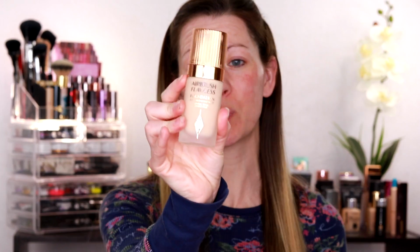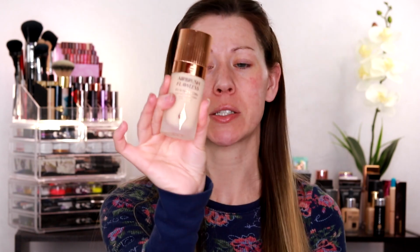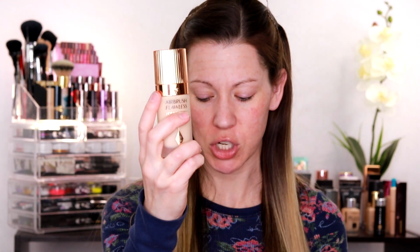The Charlotte Tilbury Airbrush Flawless Foundation. This really caught me by surprise. This one I can wear all by itself, and it looks beautiful. It just doesn't last me all day. But in order to make it last longer, I mix it in with the Estee Lauder foundation and a couple of others. So I really do enjoy this one.